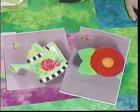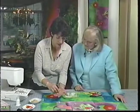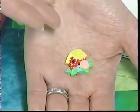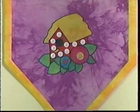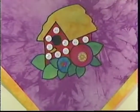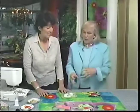But before we go further into that, I do want to show you one more of my favorites. I love this little birdhouse. Oh, isn't that cute? And this was used for the little wall hanging behind me. And I love the way we used the buttons to create the polka dots in the fabric here. That looks great. Isn't that cute? And I like the wall hanging as well. Oh, yes, and now, that's easy too.